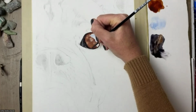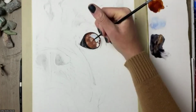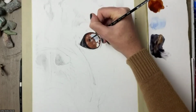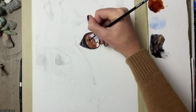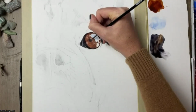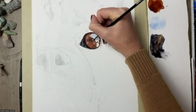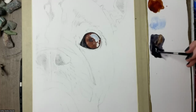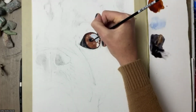I can thin it down with water, and I can make it thicker. I like it for whiskers, and I like it if I lose any highlights anywhere. It's a great product for that. But you have to keep in mind if you're entering your work into a gallery or something, some of them have rules around what you can and can't use with watercolor. So just keep that in mind. I'm just going to keep darkening that pupil there.